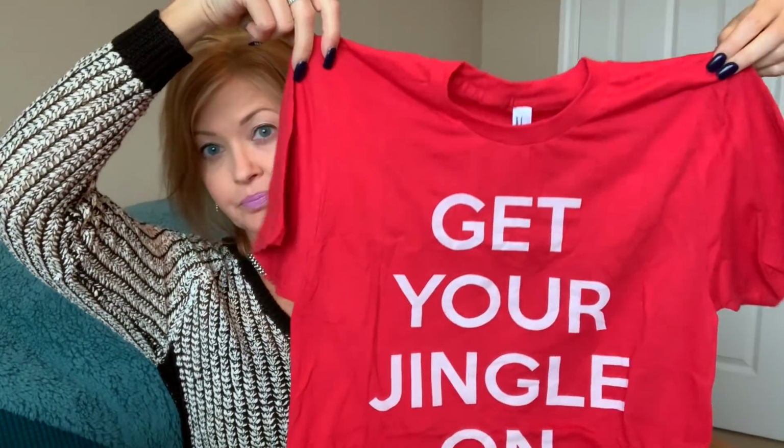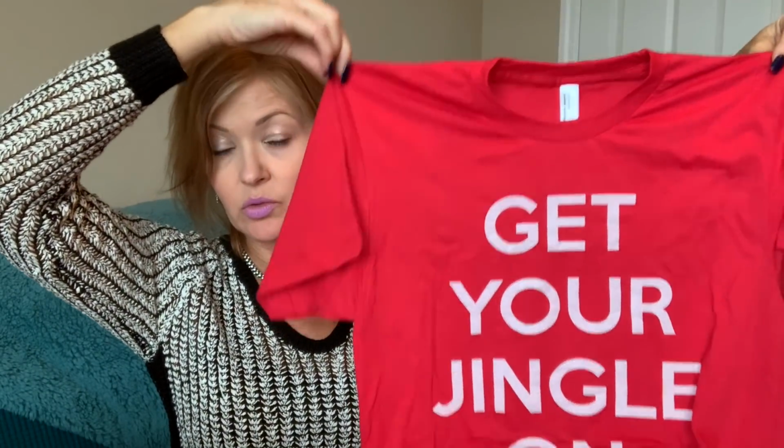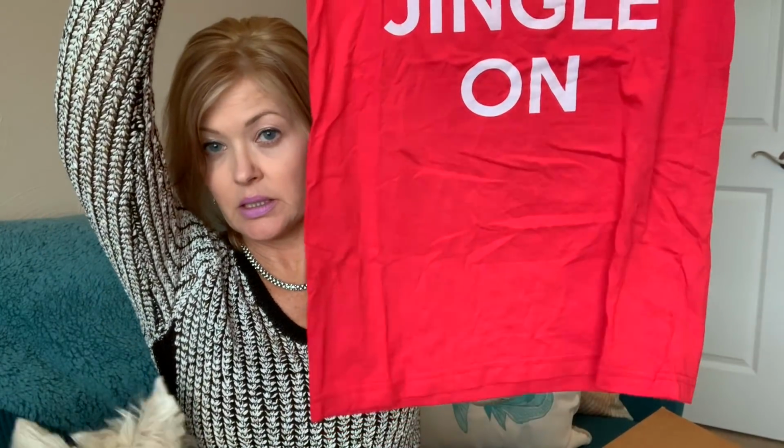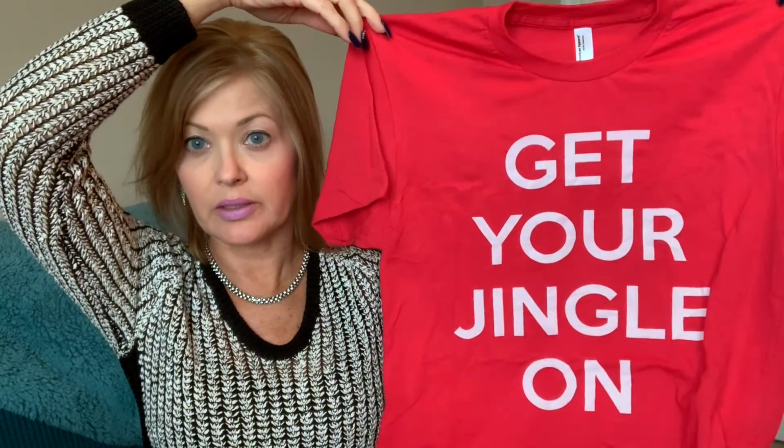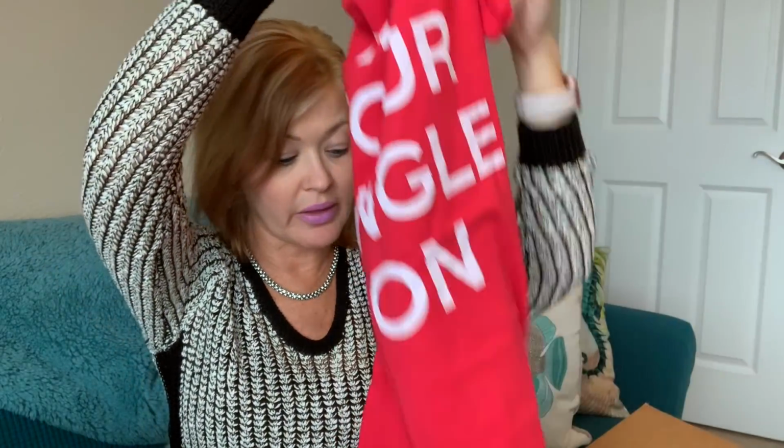Okay, next up is a t-shirt. It says, get your jingle on. So while t-shirts with sayings are not my very favorite things to wear, look how long this one is. So that is cute. I think that's really cute for Christmas, and I love how long it is. So if they're going to send me leggings, I like that this is a really long tee to go with it. So I think that's very cute. I like it. I would actually probably even sleep in that.